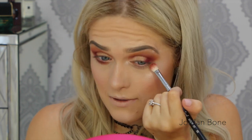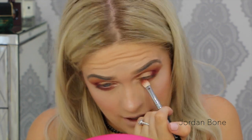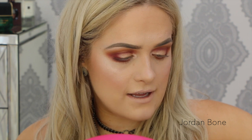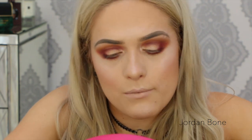On the lower lash line, I'm going to go in with Burnt Orange, and I'm going to be using the Sigma E25 brush that we used a minute ago, so it might be a bit dirty, but that's fine. And I'm just going to run it from attaching it to the outer corner of the upper eyelid colour and running it underneath. Go as low as you like. I like to go quite low. And then on top of that, I'm going to use Love Letter. Then I'm going to grab my E25 brush and just blend it a bit more.